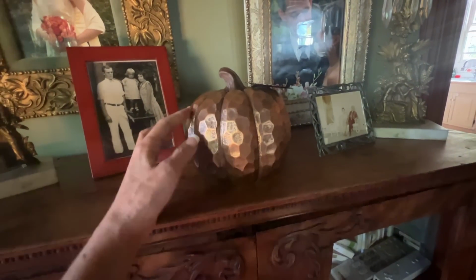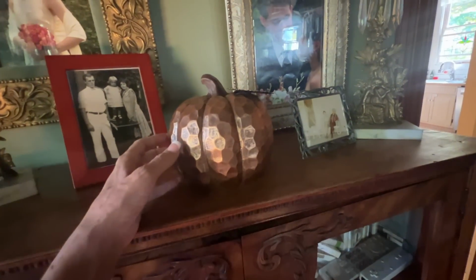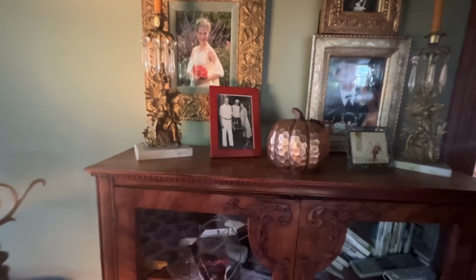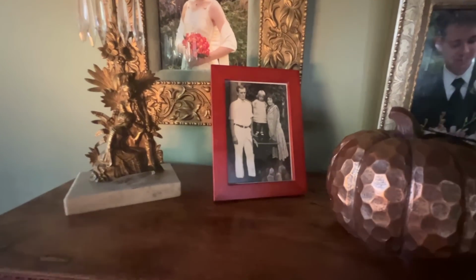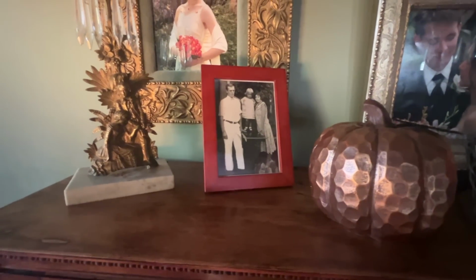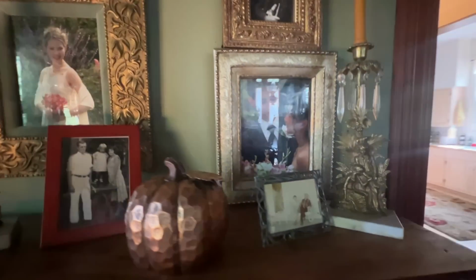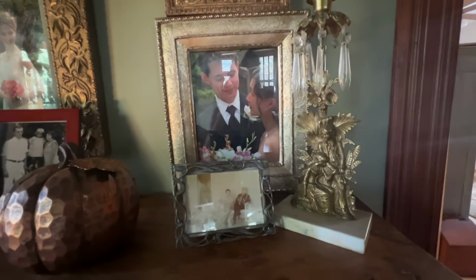And then this is a little metal one. I've had it for several years, but I got most of this at Hobby Lobby, Big Lots, Walmart. There's a picture of Doug's mother when she was a little girl. There's my daughter on her wedding day, and my son and daughter-in-law on their wedding day.